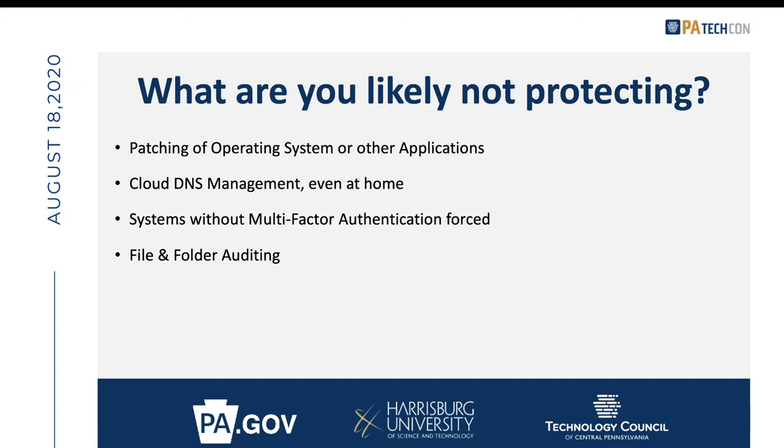I think it was something like 90% of businesses that aren't using multi-factor authentication are prone to an attack, according to a research study Microsoft put out. It's ridiculous that it's even a question still.